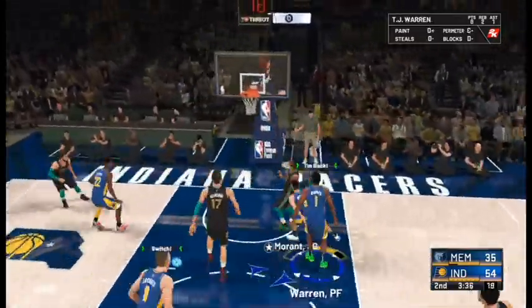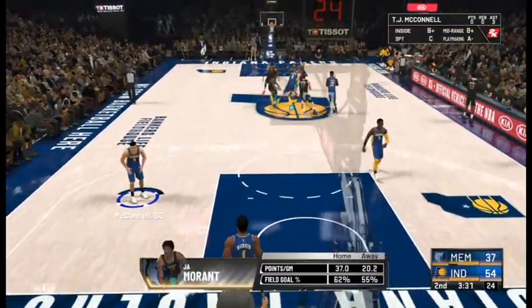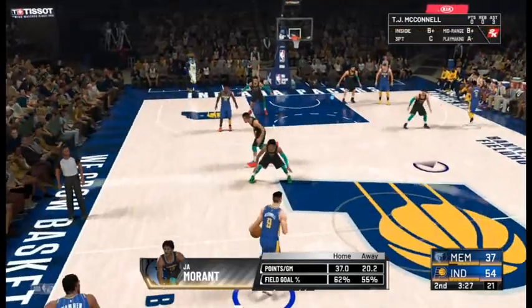Here's Morant. Down it goes. That's 4 made from the field. He's 4 of 8. The handle and the acceleration. Morant moves around the court with the ball on a string.